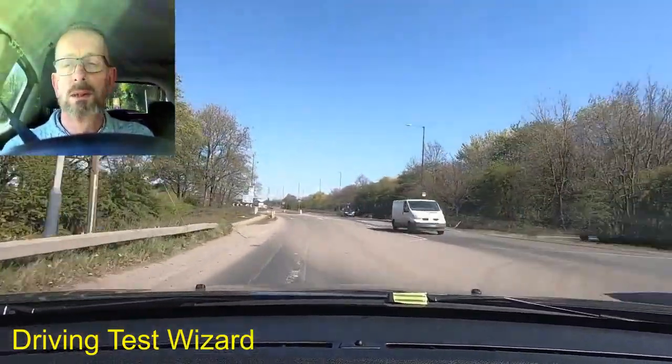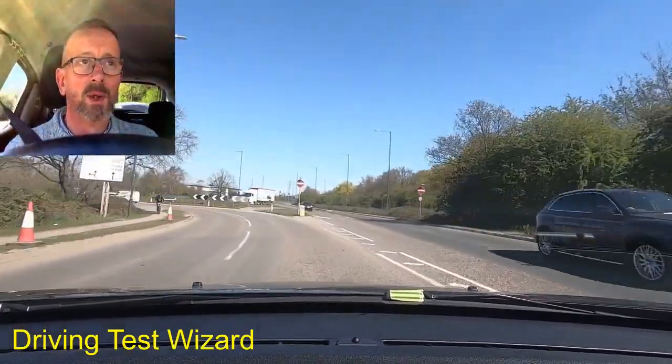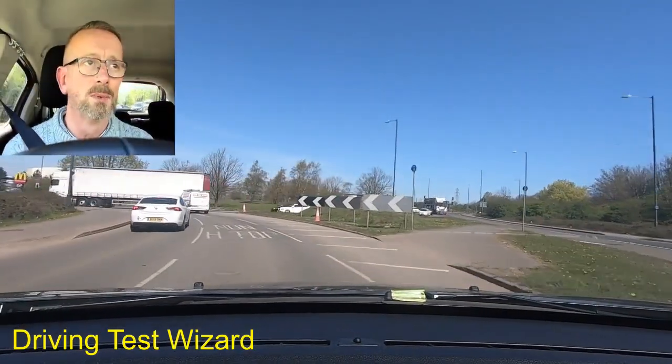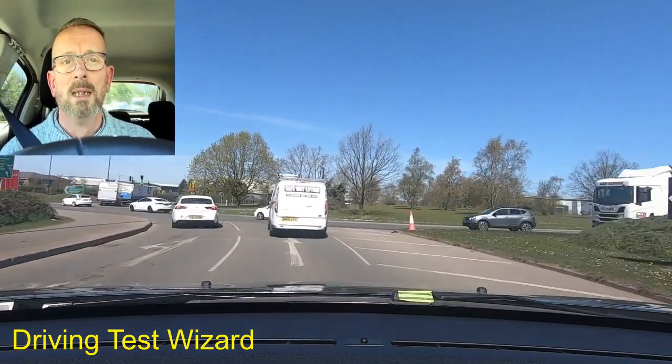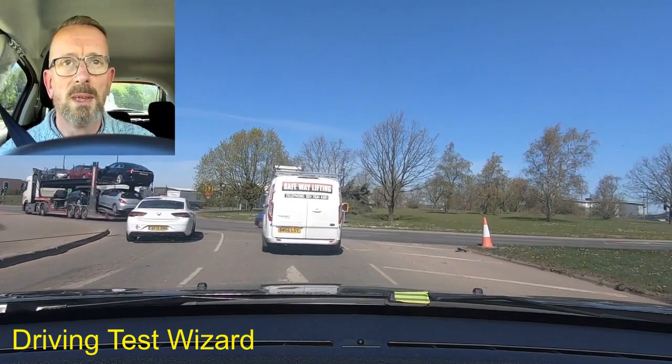I'm going to check the mirrors, signal, get my position, and make it easy. See, I'm not at the roundabout yet. I'm braking into second gear. I'm still not quite there yet, but I'm approaching this now in second gear, and it gives me now first because I'm slowing right down. And it gives me time then to look.